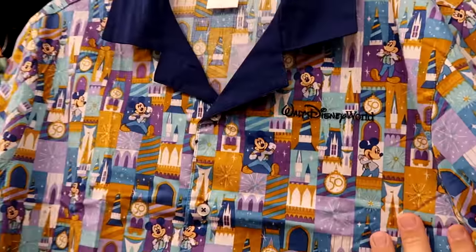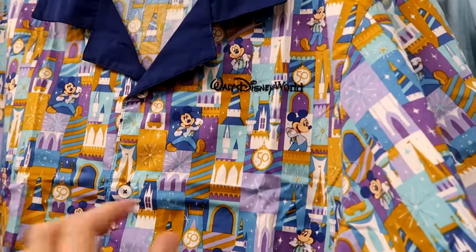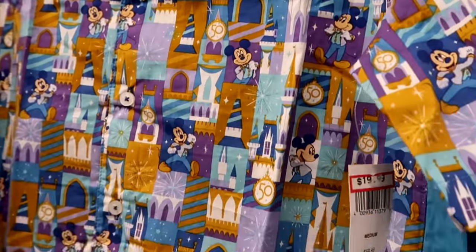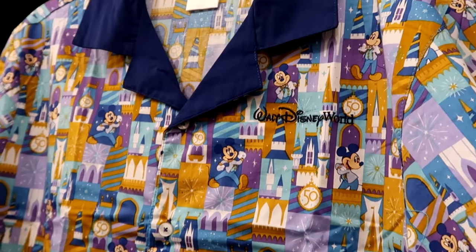And then right next door is just your classic 50th anniversary button-down embroidered Walt Disney World. You have Mickey and Cinderella Castle. These are a little bit cheaper, $19.99 from $60.